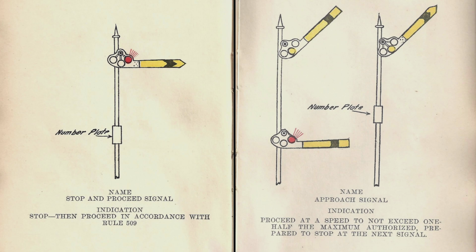Now we're going to come up on the approach signal, which is on the left-hand side. You have your solid yellow with a 45-degree blade and a flashing red with a horizontal blade. On the right-hand side, you have a solid yellow with a 45-degree blade. And these are approach signals.